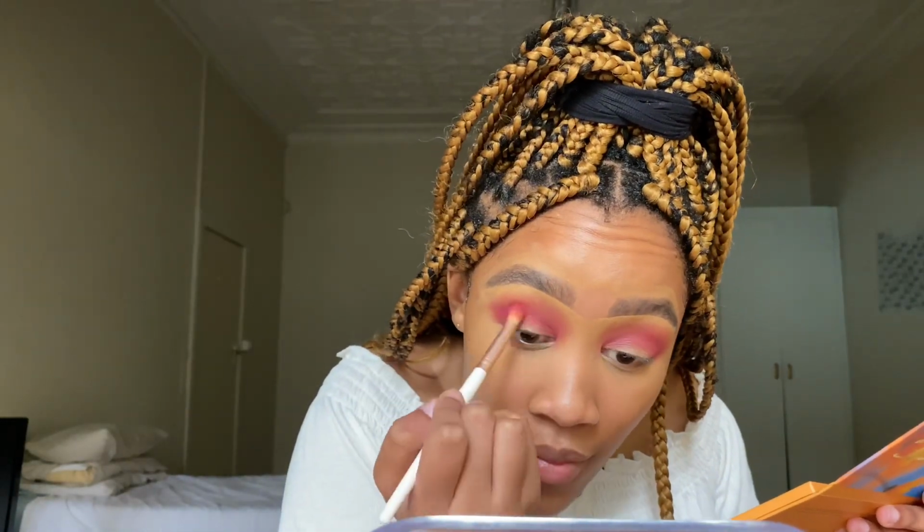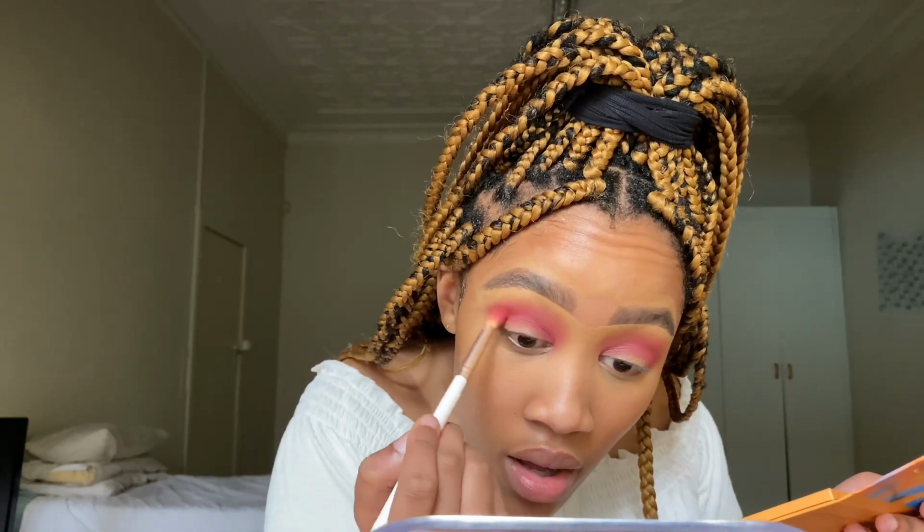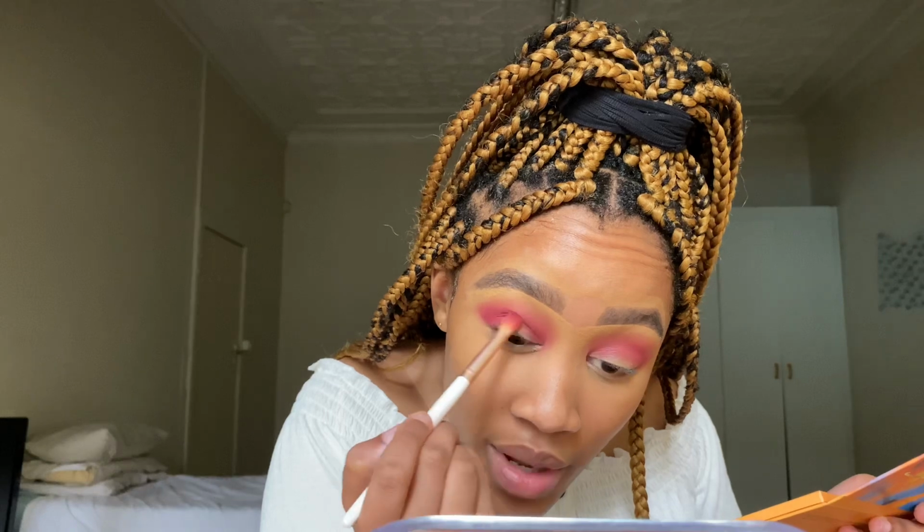Just gonna put that color back in there again, because I want it to be really, you know, shocking pink, pigmented.